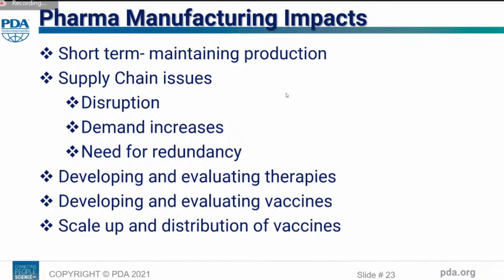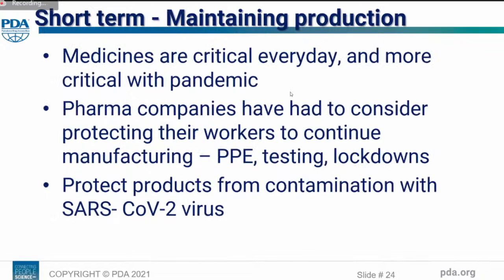Of course, it's very important to maintain production. Medicines are critical every day. If you think about especially parenteral medications, anesthetics, antibiotics, and so on, people need these. These are critical. So you have to continue manufacturing these products.